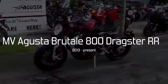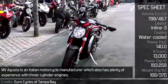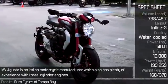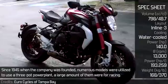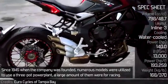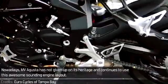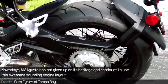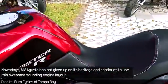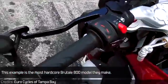MV Agusta Brutale 800 Dragster RR. MV Agusta is an Italian motorcycle manufacturer which also has plenty of experience with 3-cylinder engines. Since 1945, when the company was founded, numerous models were utilized to use a 3-pot power plant. A large amount of them were for racing. Nowadays, MV Agusta has not given up on its heritage and continues to use this awesome sounding engine layout. This example is the most hardcore Brutale 800 model they make.